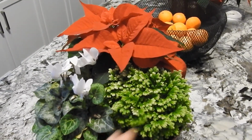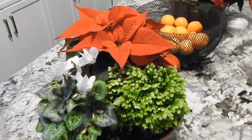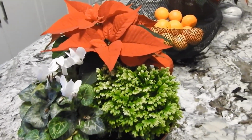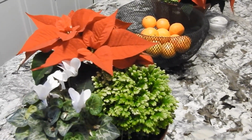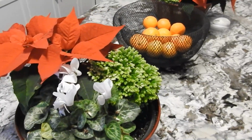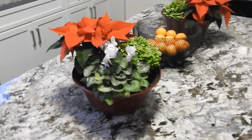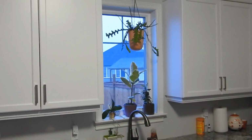I want to keep these, however, the frosty ferns. I think those are really, really cool. I think I'm going to make a little terrarium for it, and I'll probably do that right after Christmas. I'll pop it out and put it in a little glass bowl, and hopefully it'll look nice. Maybe we'll do that in a video. So let's turn around. Above the sink, we've got the rickrack.